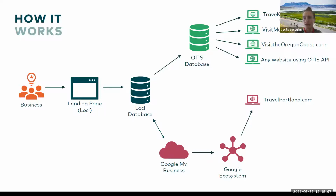Updates you make in Locl, again, like I said, push to Google. They also push to Travel Oregon's listing database, which is called Otis. So if you hear me refer to Otis, that's what I'm talking about. And then we currently have, I believe, 12 tourism industry partners that are plugged in to our Otis database.